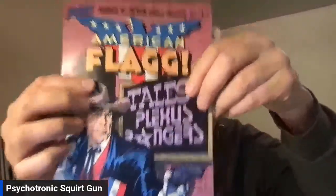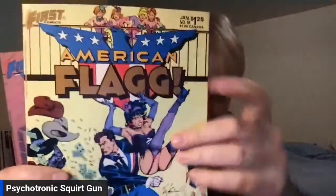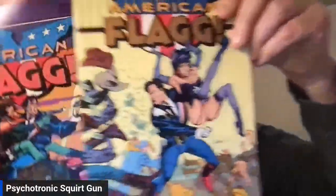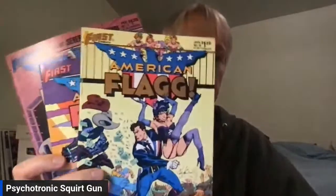I'm glad I got this for 50 cents. I might have gotten it for less than that because it was in a bag and board with two other American Flags, which I have doubles of. And this is what Bottom Tier Collector actually wanted, the American Flags I had. I recently cleared them out of the double area, but now some more are going to go in.